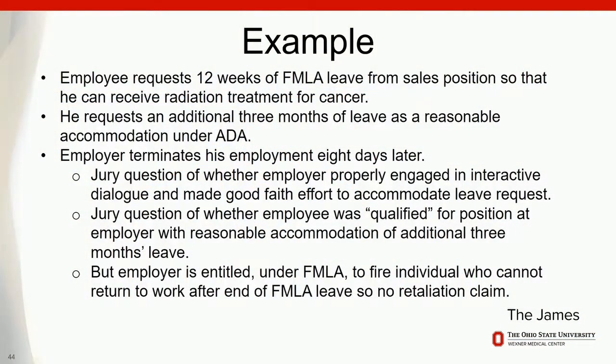So if you were out on 12 weeks of leave from a sales position, and you did that so that you could receive radiation treatment, and then you request an additional 3 months of leave, and the employer terminated you 8 days later, so that's a hypothetical, that's a set of facts: out on FMLA, covered and documented, I see the end of my FMLA and I need another 3 months of leave to be ready to come back to work. I'm a salesperson for this company, and the employer says no.